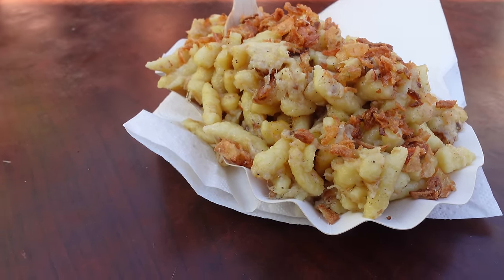Yum. The potatoes are roasted with onions, so the potatoes themselves have a good flavor, and that cheese is like a medium. It's not a real dense flavored cheese. It's not a real light cheese. It's somewhere in the middle. It's got a wonderful flavor to it. This is good. Yay!